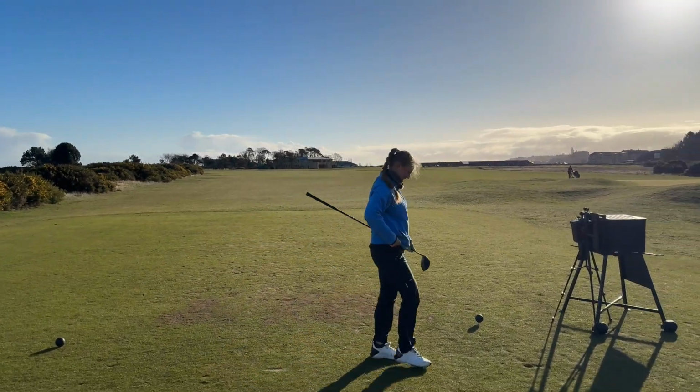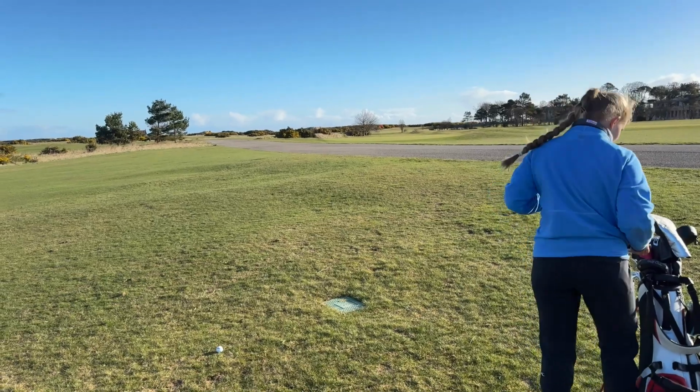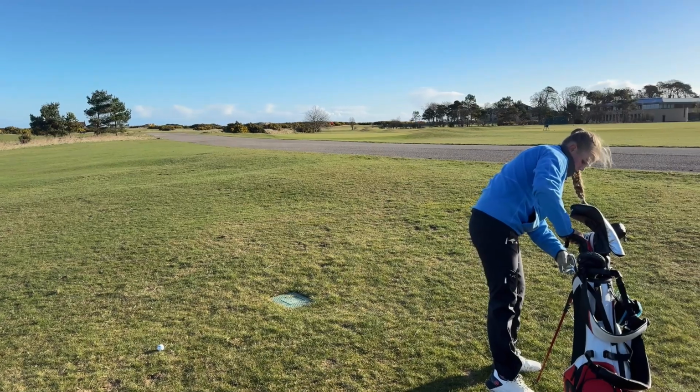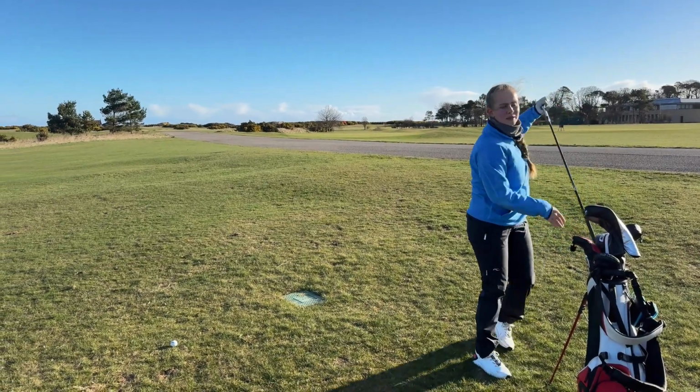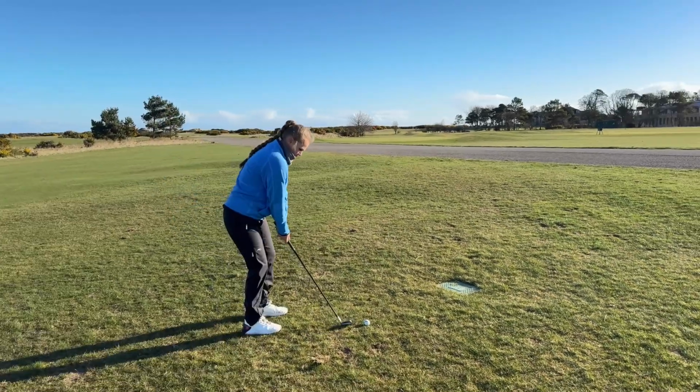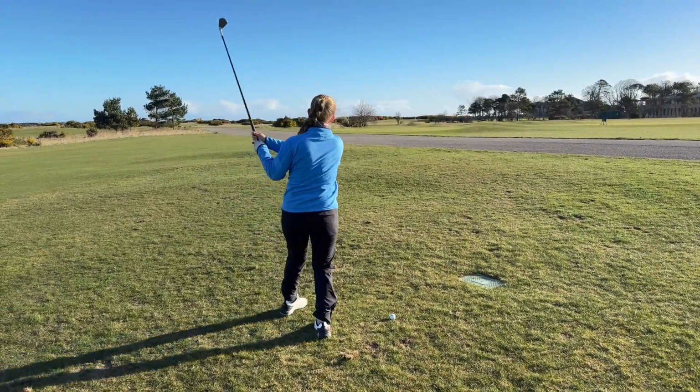That'll be a really nice angle into that green there. 94 yards, so still a little bit to go. I think I'm going to go in with a pitching wedge here. This is another shot where I kind of want to go for a 50 degree, but I just want to keep this under the wind here. I know that's the safer option with how strong it is.